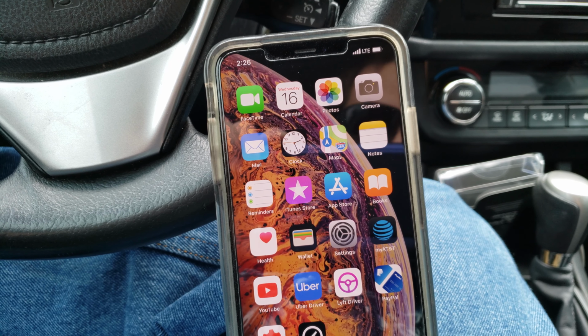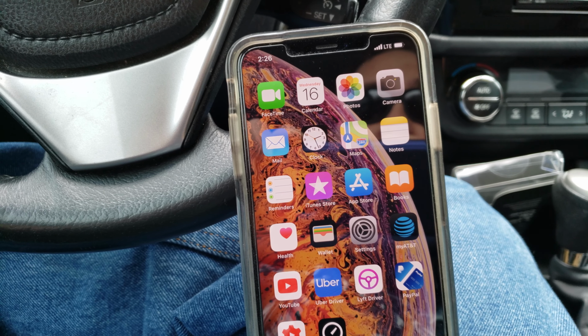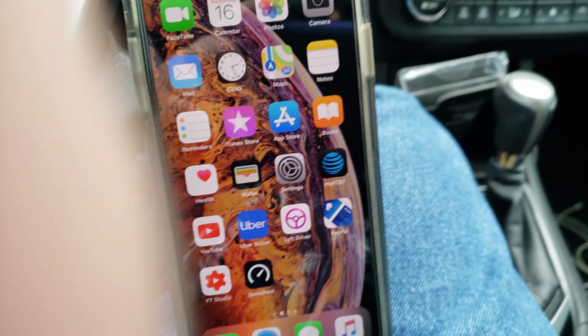This is an AT&T 4G LTE speed test. Right now it is 2:26 p.m. Same exact tower as before. This one can zoom in better because it's a Note 9. There's a tower way over there. There it is. So we're going to go ahead and do some speed tests here on the AT&T.